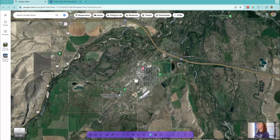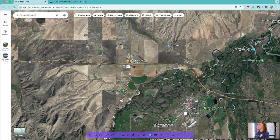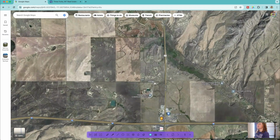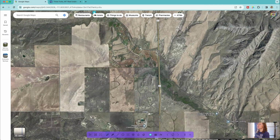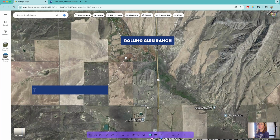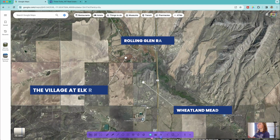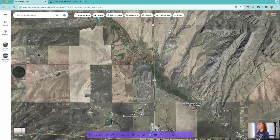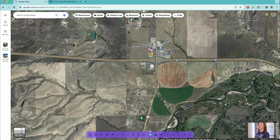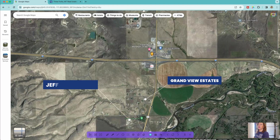All right, now if we move over to the west just a little bit here off of Highway 287, right in this area along here, you can see all these newer roads. You can't see a whole lot on this satellite imagery yet, except for right down here in this lower portion. There's a lot of wonderful newer developments here. We've got Rolling Glen Ranch, the Village at Elk Ridge, and Wheatland Meadows all right here to the north on Highway 287. If we move down here to the south a little bit, we can see a few newer neighborhoods here as well. We've got Grandview Estates as well as Jefferson Ridge.